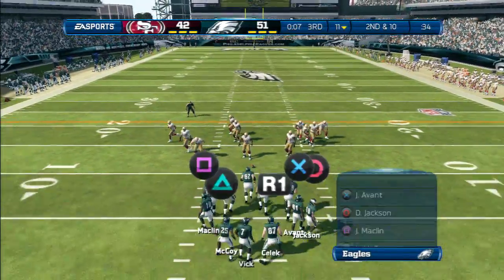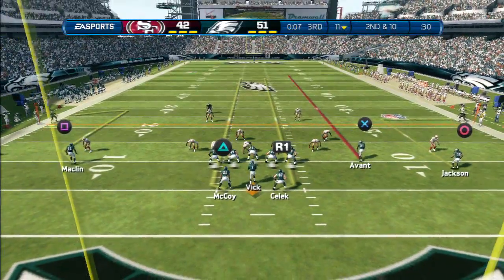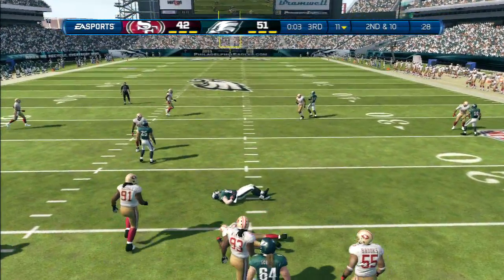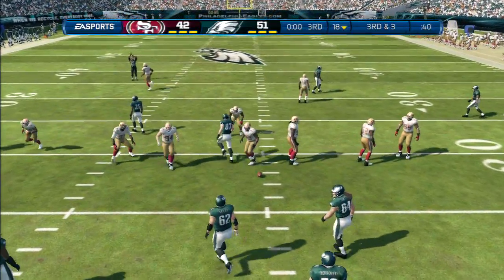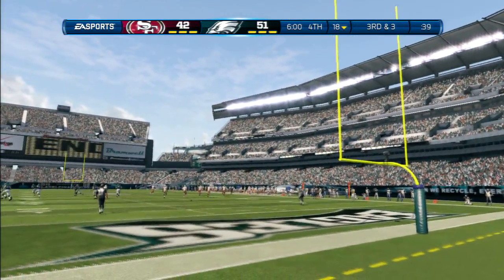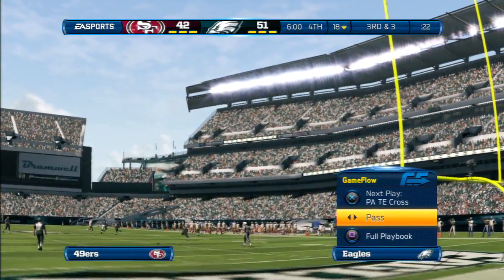Gun. This will be second down. The formation here, shotgun. That picks up seven. Good job that time by the quarterback. Throw the short pass, even though it doesn't result in a first down. Now on third and short, all of your passes are in play instead of just the third long where you only have like three or four plays you can go to.